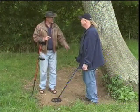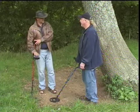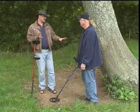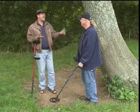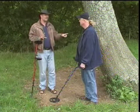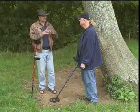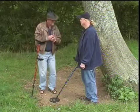Right, you have an X-Terra 50? Yep. I have an X-Terra 30. There is a difference between these detectors because you have an extra button on yours. Two extra buttons, yep. And one is ground balance. Correct. Now, can you tell me what is ground balancing and why you need to ground balance the machine?